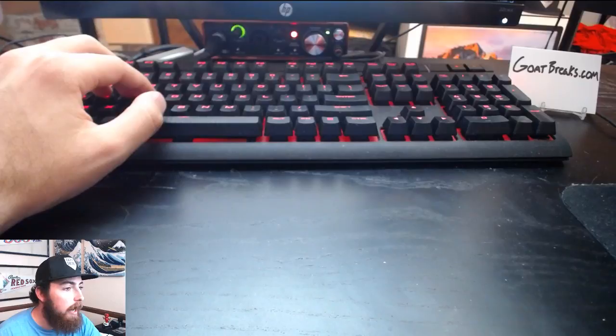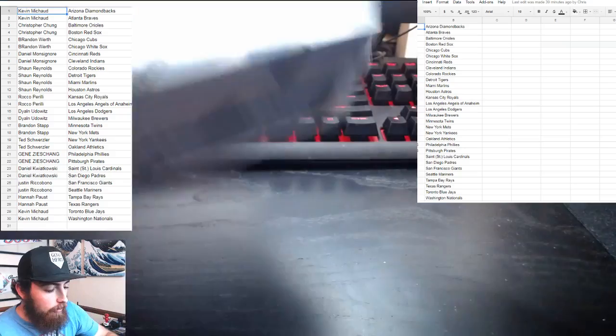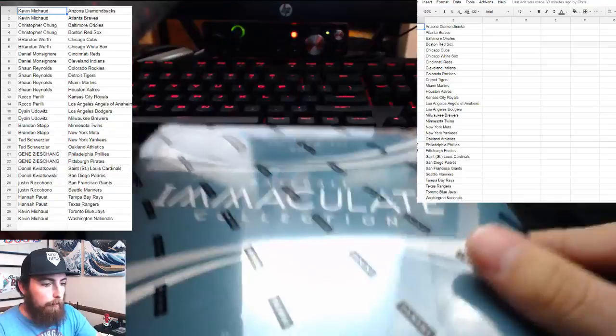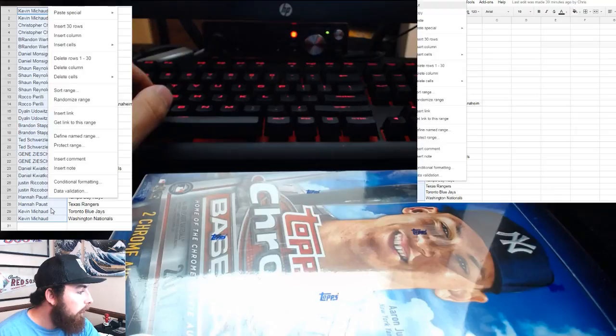All right, here's everyone for Immaculate. Once again, this is what Immaculate looks like. And then we got more Topps Chrome. I think we're going to do Topps Chrome first, and then we'll rip open Immaculate. So let me get this spreadsheet set up real quick. Once again, three randoms each team, or each side. So let me copy that and paste.